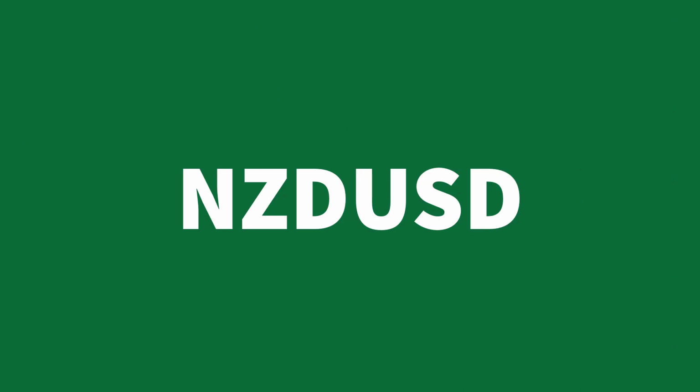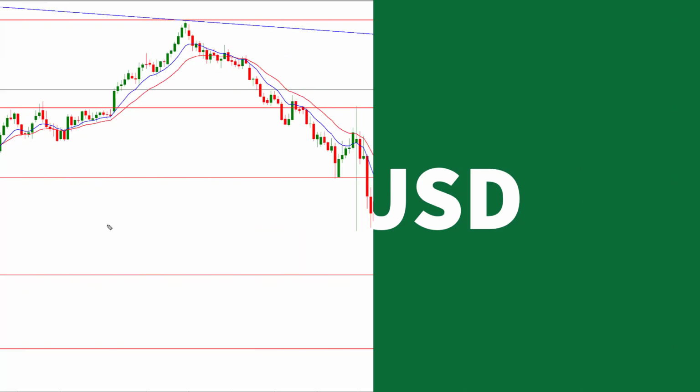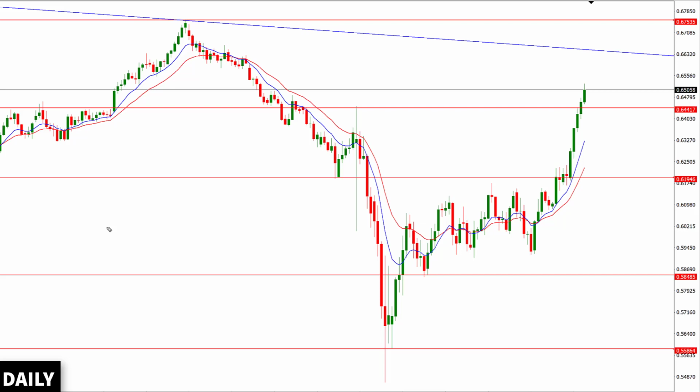Next on our list is the New Zealand pair against the USD. If you watched one of my last analyses on the New Zealand against the USD, I emphasized I don't want to short this currency pair at this zone right here, whereby some traders actually executed a shorting position right here with the belief this trend is going to pull downward right here.